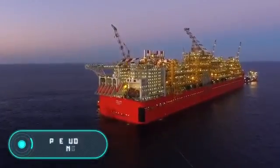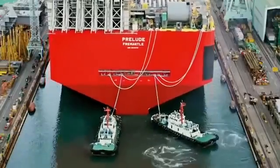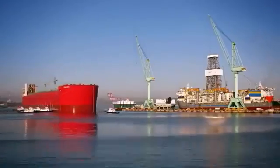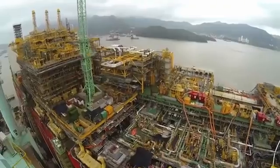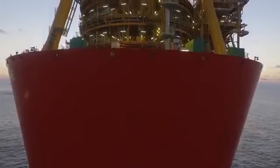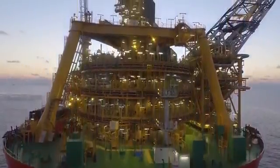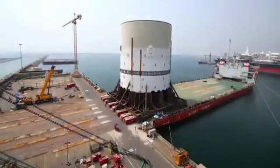Prelude FLNG. The biggest ship on the planet and the largest floating structure ever created by man is the Prelude FLNG. It's 488 meters long and 74 meters wide. However, technically it's not a ship, but the world's first liquefied natural gas plant on a floating base.